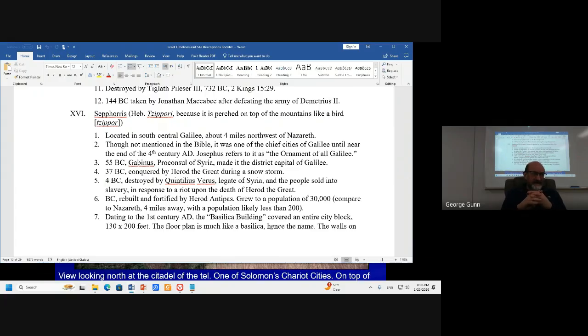So many, many wealthy families lived there. And as archaeologists began uncovering a lot of these old houses, they uncovered some magnificent mosaics. And one of them had this beautiful picture of a female, and she's called the Mona Lisa of the Galilee, because she looks almost like Mona Lisa. And so it's pretty certain that there were some very, very wealthy people living in Sepphoris. In 55 BC, Gabinius, the proconsul of Syria, made it the district capital of Galilee. Okay, so that's 55 BC.